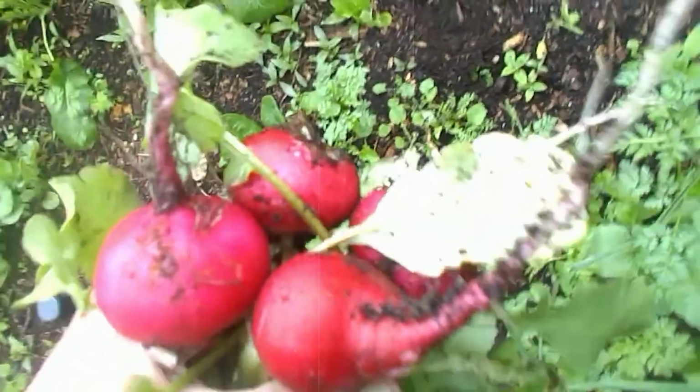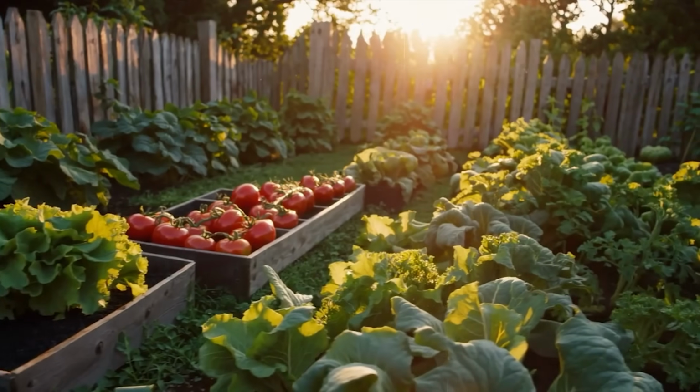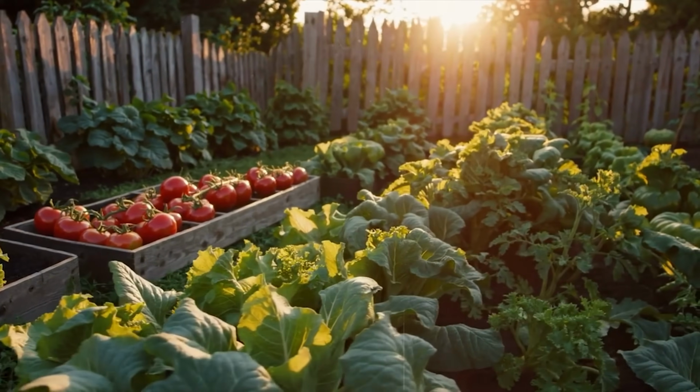Which of these forgotten vegetables surprised you the most? Could you see yourself growing any of them in your own garden?